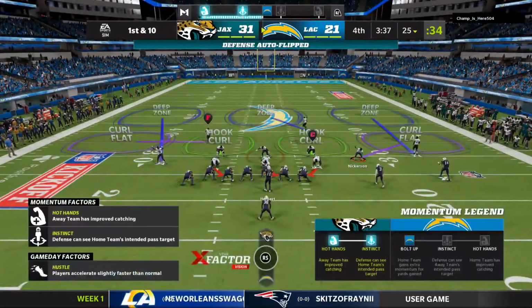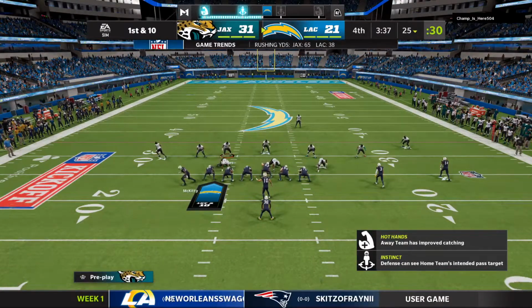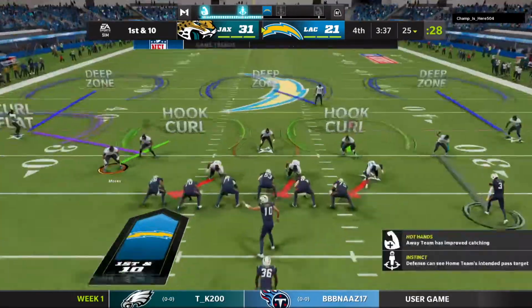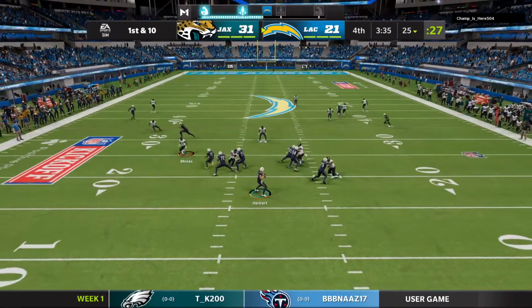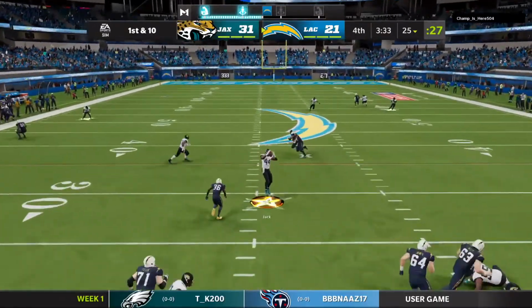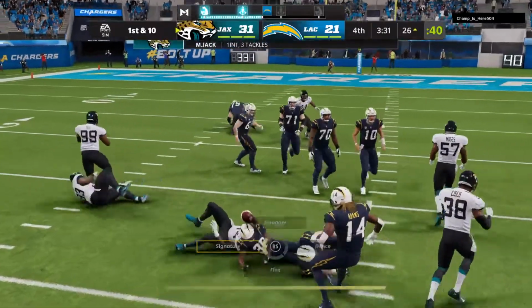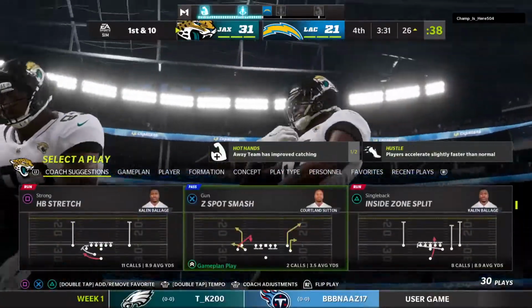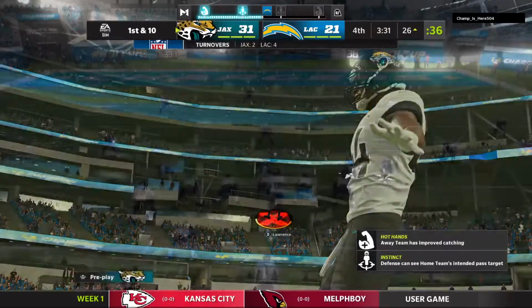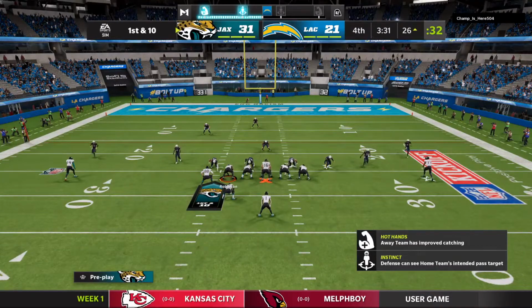The Charger drive about to get going. And the complexion of this one has changed a fair amount. That last field goal made it a 2-score game, so they need to get points out of this drive relatively quickly. And for the 4th time tonight, it's an interception. Picked off by the linebacker, Miles Jack. And they will take over at the 26-yard line. 1st and 10 at the 26-yard line.